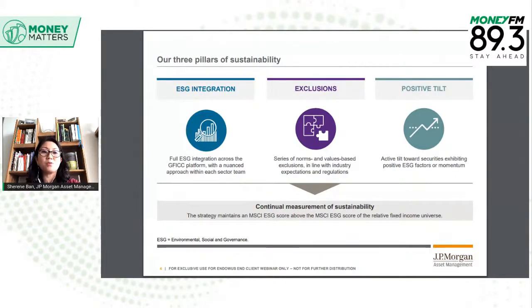Some examples of this which have passed the test include a bond that we recently purchased in Coca-Cola Mexico, which uses the proceeds of these bonds to be directed to better water management. So it was one example of some of the things that we've bought directed to a specific environmental purpose. These are examples of securities that we're happy to invest in. Now, the result of all of this is really to keep the ESG score of the fund greater than that of the fixed income universe.